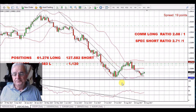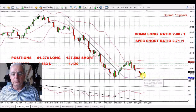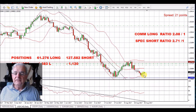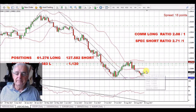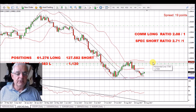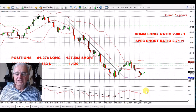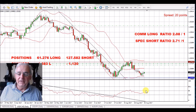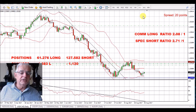USD CAD has come down again over the last 2 or 3 weeks. This has fallen. We have a commercial long ratio of 2.08 to 1. I'm expecting this to bounce back up, and we're going to test this monthly turning point again. So the RSI has actually turned up. I'm looking for it to come up through the 50 in a fairly positive manner, and we'll retest this historic turning point going back onto the monthly chart way back. Yeah, I've done that one before, so I won't labor it.